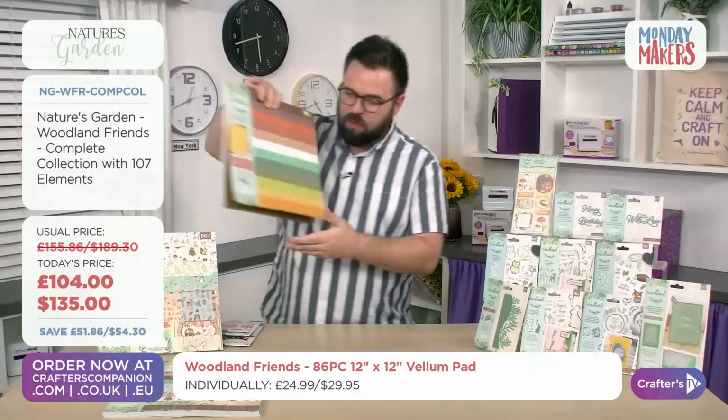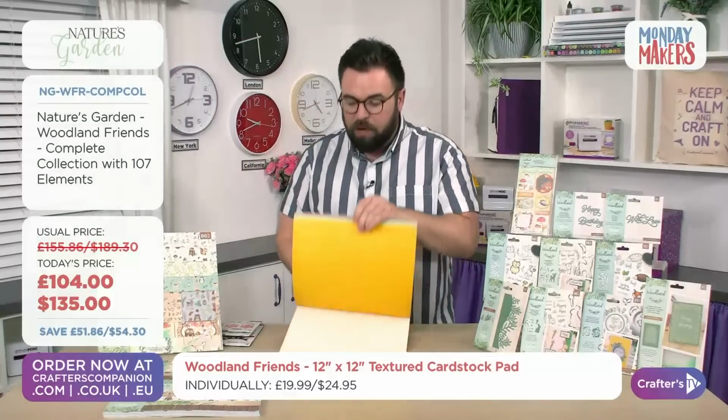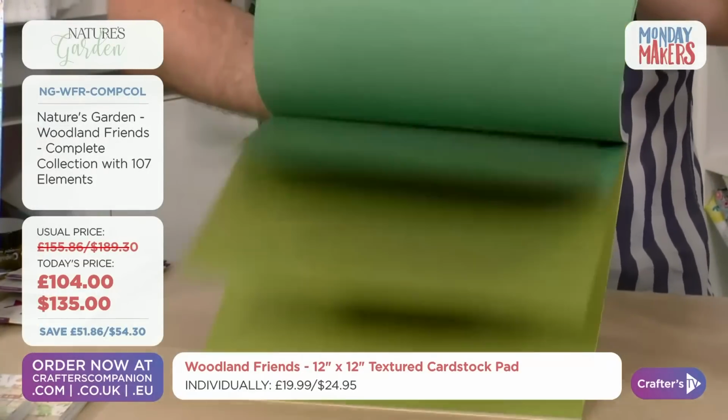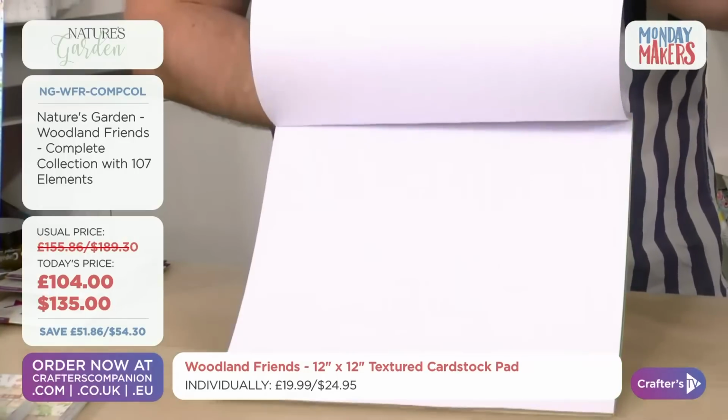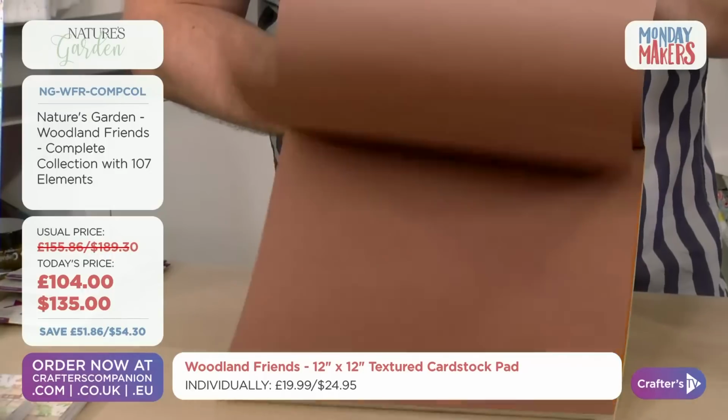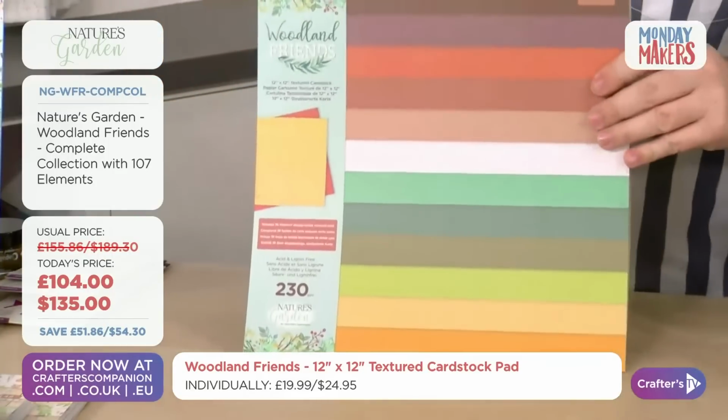Then you also have your card pad. Now the card pad is exactly that. It's not a paper pad, it is textured cardstock that you've got here. It's 230 GSM, so it's great for die cutting, embossing, also going to be awesome for doing things like your construction with as well. You've got that included in there.